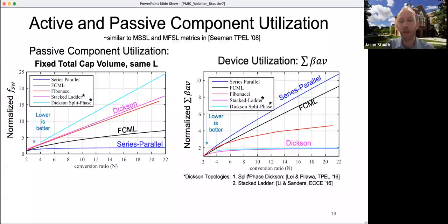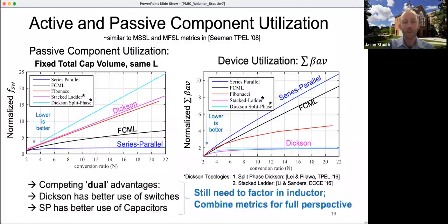Whereas the Dixon topology is worse. However, when we look at that sum AV or the sum beta AV, more the modified version, the Dixon has the best of that. So it has the best use of active components or semiconductor devices. The series parallel is the worst. So they're on opposite sides of these dimensions. They have competing dual advantages.